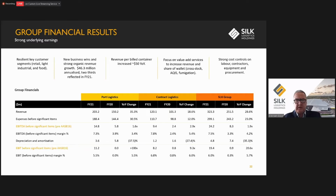And certainly one of the key things for us as we look forward into 22, we picked up $46 million worth of new customer revenue in FY21. About 2/3 of that was reflected in our result in 21, and we're now pulling that through into our FY22 revenues, along with circa $15 odd million of revenue that we've won in these first couple of months of FY22.